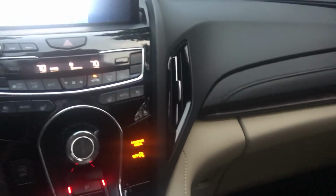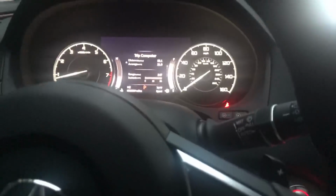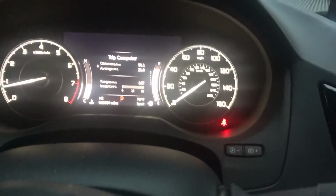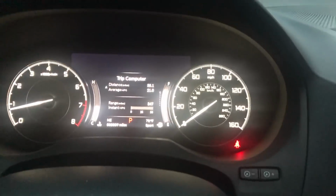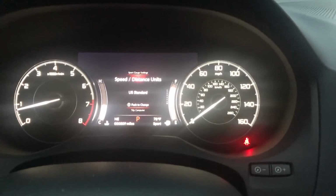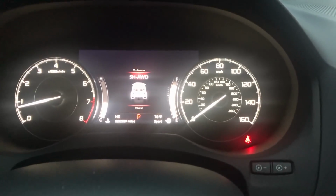Let's see what else we got here. A couple things. The instrument panel in the middle will always default to the trip computer. I'm not sure why, if that's a setting they need to change. As you can see, I'm changing it.